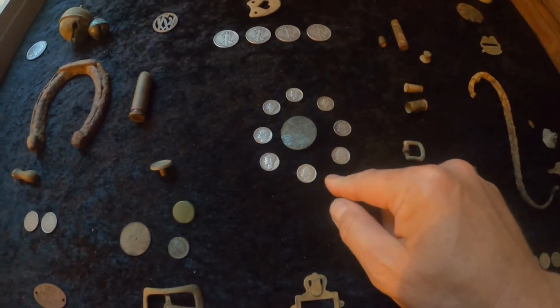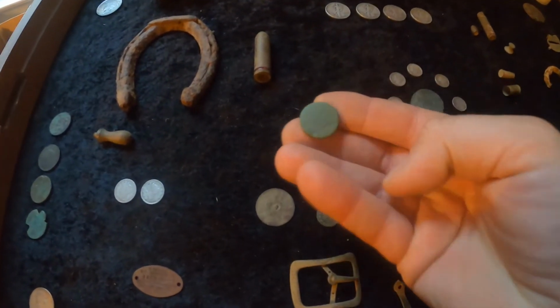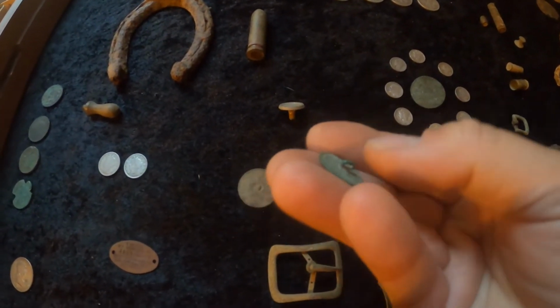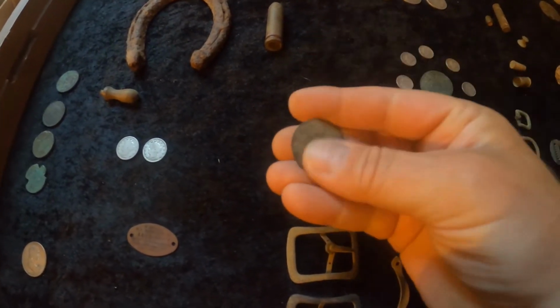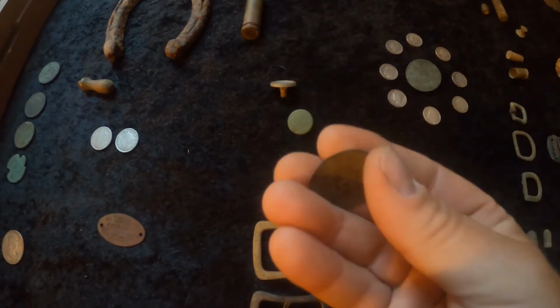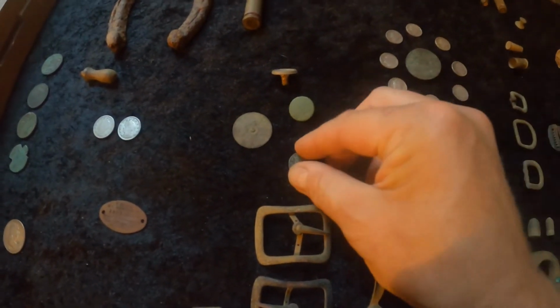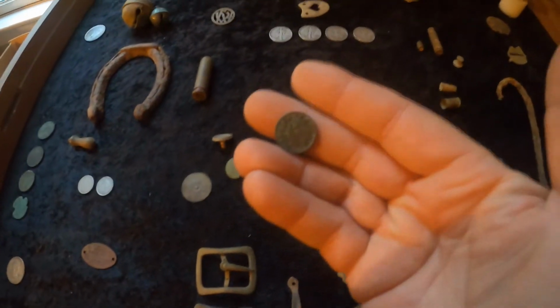So those were all found. Now these are a couple buttons, flat buttons, and they still have the shank on them, which is the back piece. This one doesn't, but this is an older button. It doesn't have the shank, it broke off. And this was a cool find.